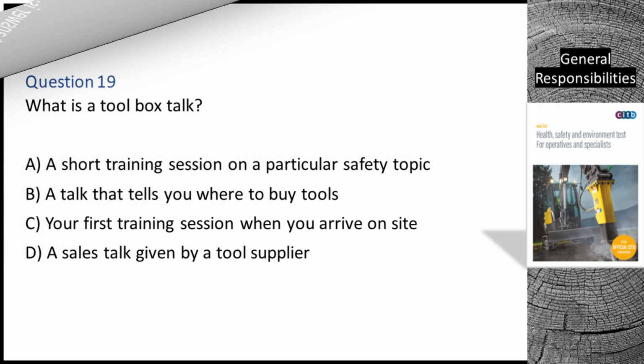Question 19. What is a toolbox talk? A. A short training session on a particular safety topic. B. A talk that tells you where to buy tools. C. Your first training session when you arrive on site. D. A sales talk given by a tool supplier.